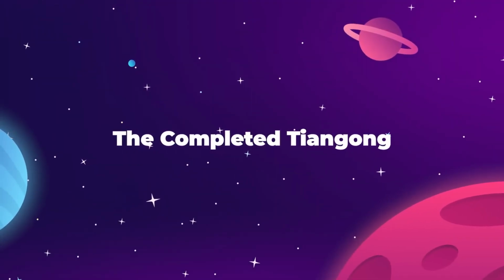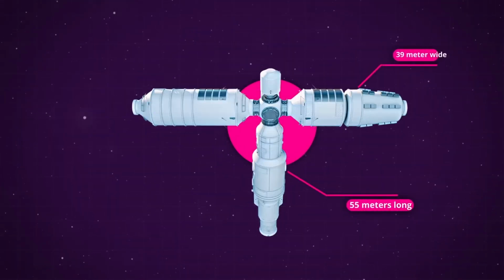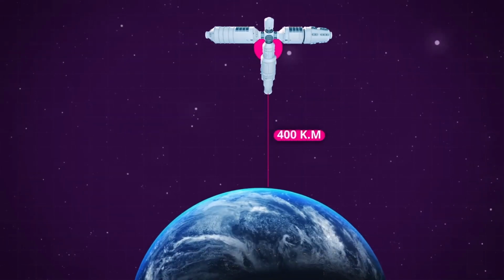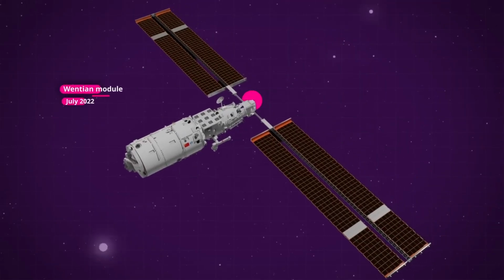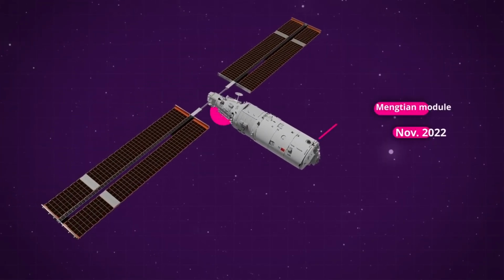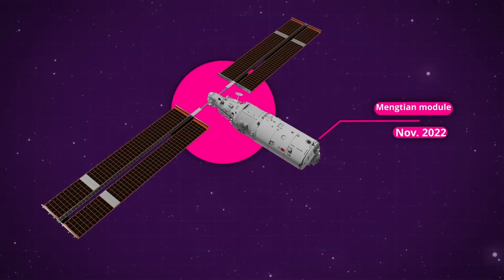The Tiangong now consists of 3 modules, forming a T-shaped space station 55 meters long and 39 meters wide that orbits around 400 kilometers above the Earth's surface. The Tianhe is the core command module, first launched in April 2021. The Wenxian experiment module serves as a combination of crew quarters, research lab, and airlock, which was added in July 2022. The Mengxian module is a twin to the Wenxian and functions purely as a research and experiment space, and joined the station in November 2022.